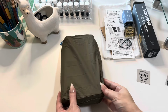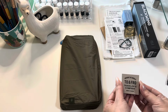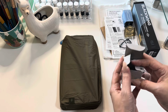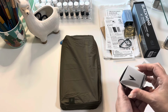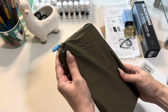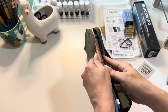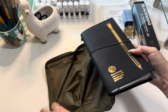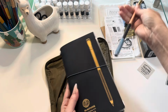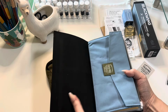One more recent collab I wanted to combine in here is the one with To and Fro. Now the cover on here I know is in olive, but they released one in this blue-gray color as well. I'm just showing the olive because I already have the blue-gray on another one that's in storage, so I didn't buy another blue-gray on this round. I bought the olive, but I wanted to show you how great it fits on here. But they have one in the exact same color as what I'm going to show you on the inside. So the whole notebook fits in that zipper cover. So like if you're wanting to throw it in your bag and you don't want the edges to get ruffled without adding any weight, this is the perfect cover for it.